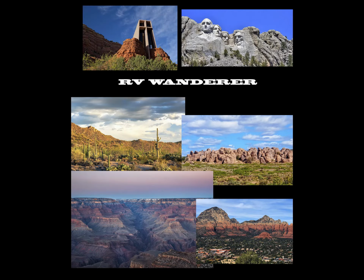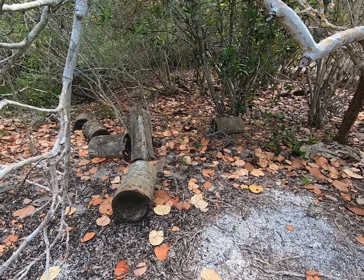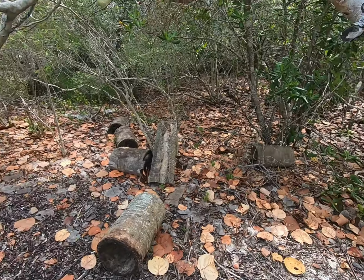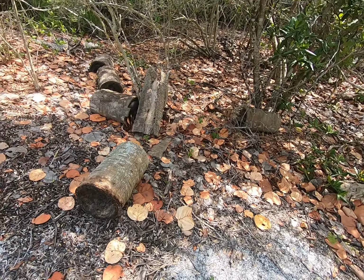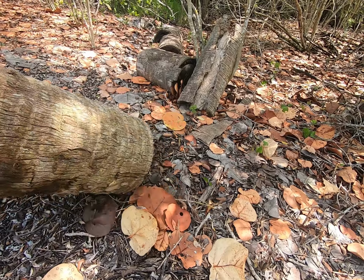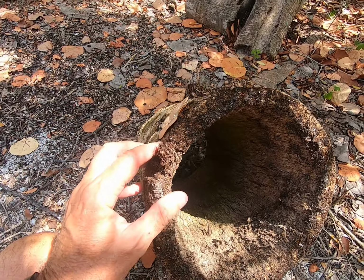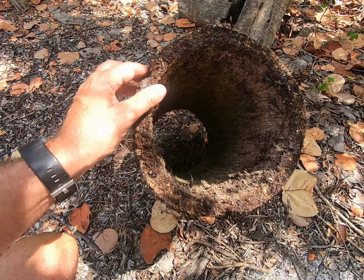Look at these logs. These are cool. Oh, there's a palm tree. Spider. Look at that, the inside of it. Now, if you had that at home, you could put some shellac or something on it, polyurethane. That would make a cool planter. There's a couple of them in here.